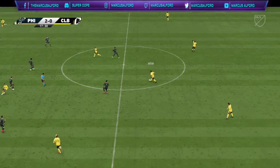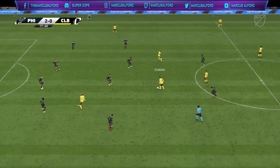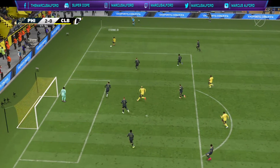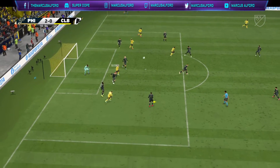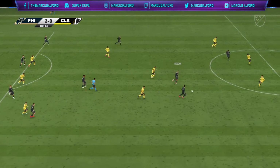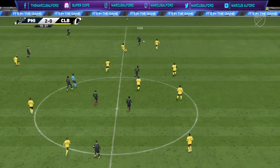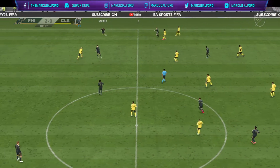Artur. Darlington Nagby. Well, they keep the ball moving. Opportunity to deliver the cross. Not fantastic defending. Let's see if it helps the opposition. Good tackle. Shielding the ball superbly. Strong play here.